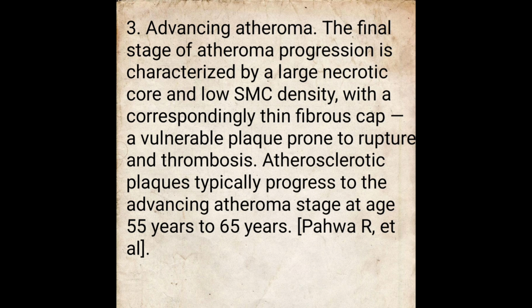Atherosclerotic plaque typically progresses to the advancing atheroma stage at age 55 to 65 years. That's the finding of the same author that I reported earlier.